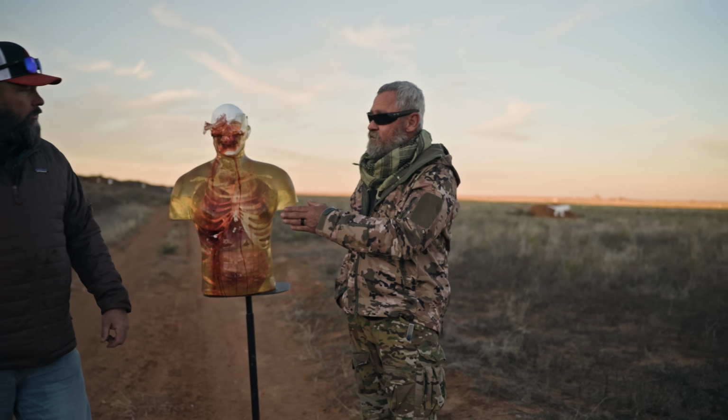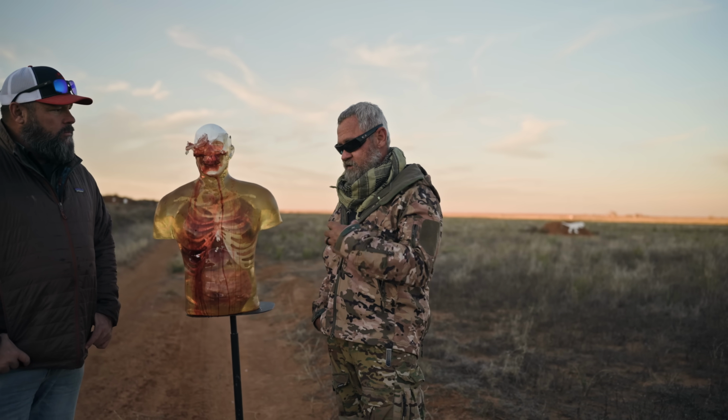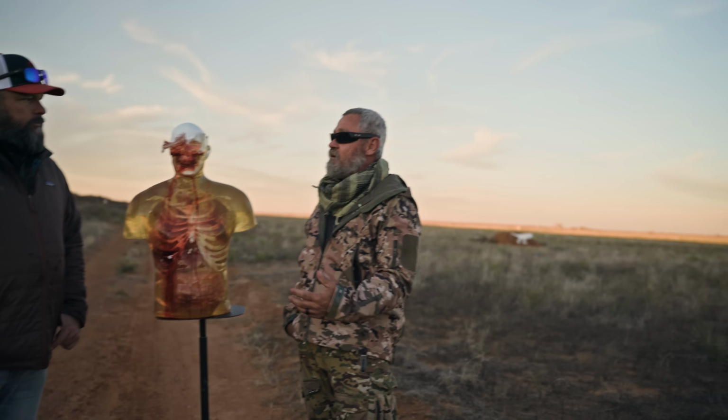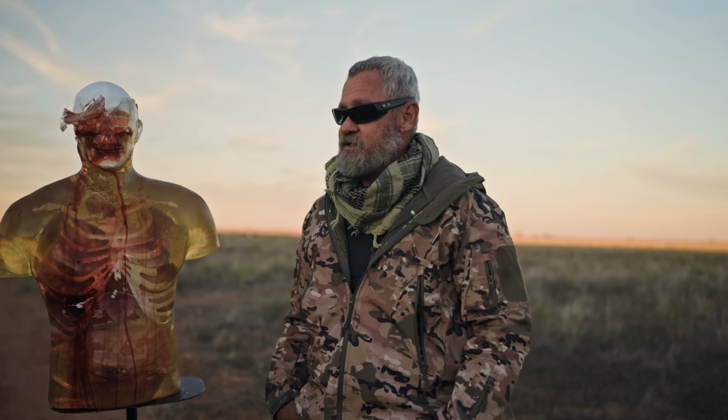I got a question for you, and a lot of people ask, since you shoot precision rifles so much, where does someone start as far as if they're wanting to build a rifle? What are the points that you look for?